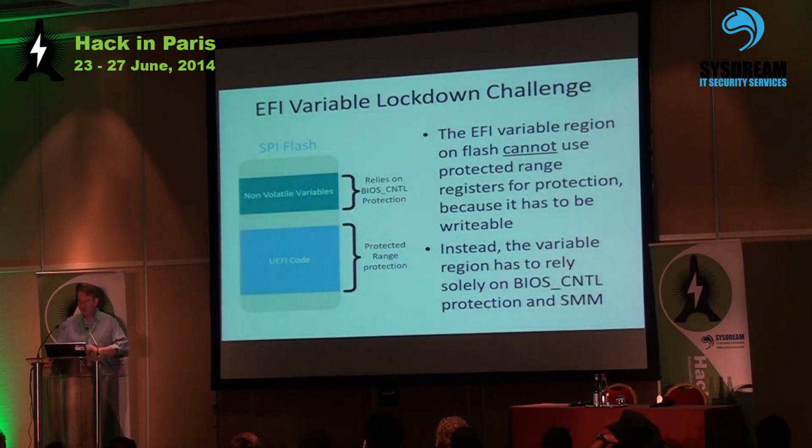So the challenge, just to restate the challenge for the OEMs, is that what it boils down to is that the EFI variable region must be writable. So therefore, it can't use those protected range registers. It has to rely solely on system management mode to protect that range of those variables, which is all fine and dandy as long as system management mode can always run and reset the BIOS flash to keep the flash read-only.